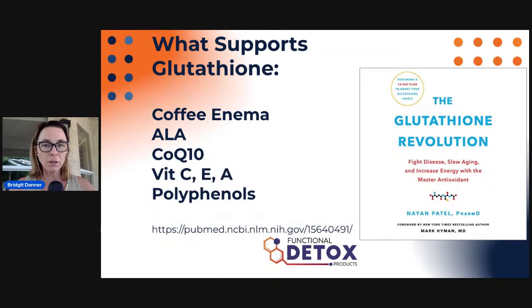Since glutathione is sort of the antioxidant that people do associate with detox, I want to speak for a minute on what supports glutathione. And this is a limited list. This isn't everything, but you can see everything I mentioned on the last slide supports glutathione, as well as doing coffee enemas, which is a technique I teach about.